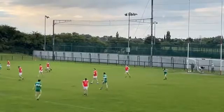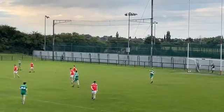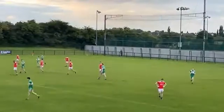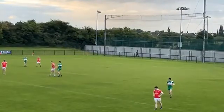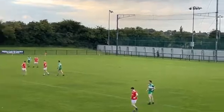That's unbelievable. Unbelievable by the referee. The injury, obviously a bad injury, happened right in front of him, and he ignored it. Totally wrong. Referee's totally wrong. And he's still allowing play to continue. Absolutely ludicrous here.